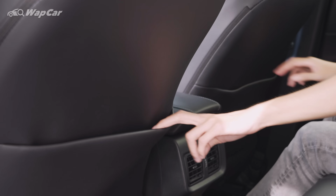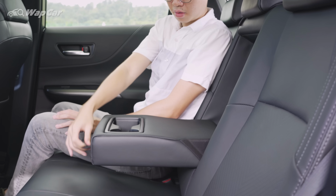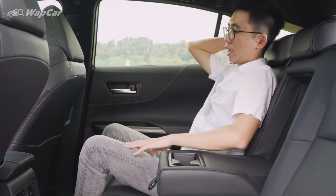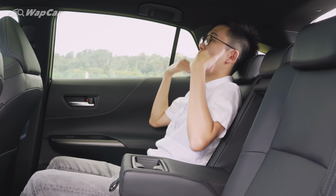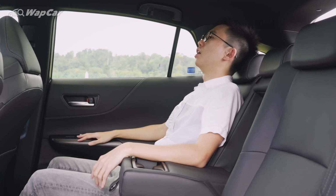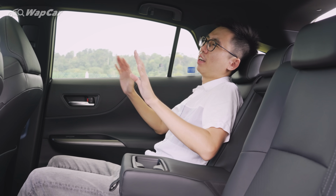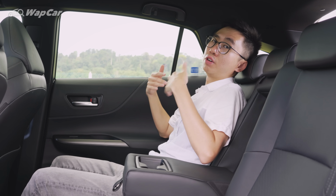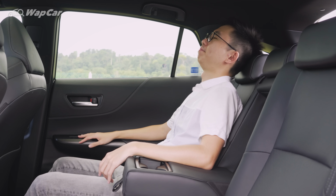Amenities in here, I get 2 rear back pockets, rear air vents, 2 USB charging ports, and a center armrest with 2 cup holders. I can also recline the rear seats, and I have to mention the recline angle of these seats in the most reclined position. Yeah, it's a little bit too relaxed, and I think you will only be comfortable in here on long distance journeys where you sit back and take a nap.